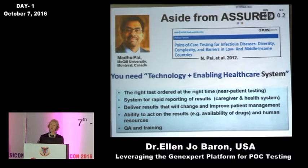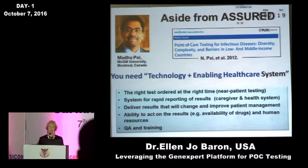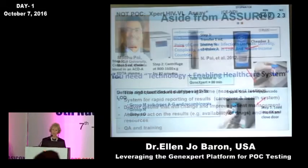We want to deliver results that will change and improve patient management, because if physicians make decisions on patient care without the use of diagnostics, what is the point of having a diagnostic there? And we need to be able to act on the results, to have the resources and the materials there. And as everyone has mentioned, quality assurance and training are necessary.